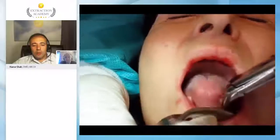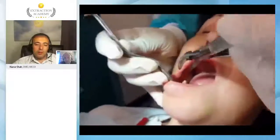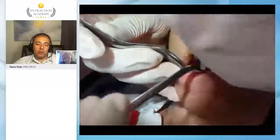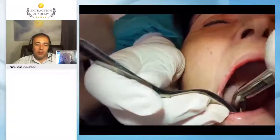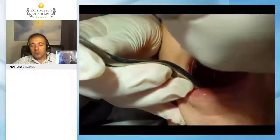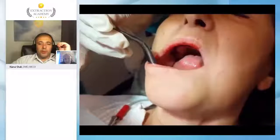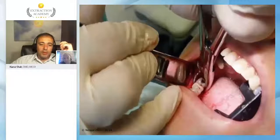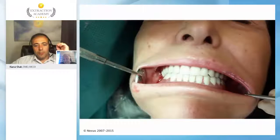So here we go. Rotational movement, very slow. It's an art. It's a perceptual ability. It's a feel that you get when you're doing the extraction as to how far you can push it before that tooth breaks. So back and forth motion buccolingually, and if you don't have adjacent teeth, you can also do mesiodistal luxation. Very well. So this is our immediate, as an example of an immediate case, but we'll be going over many others at the academy.